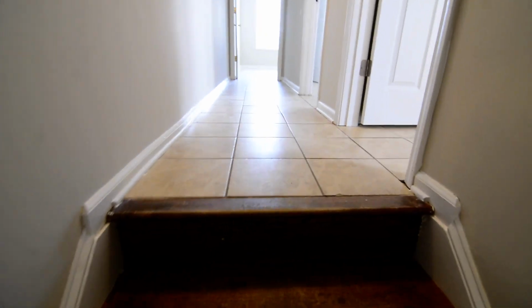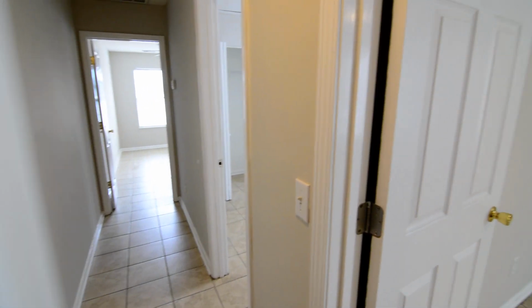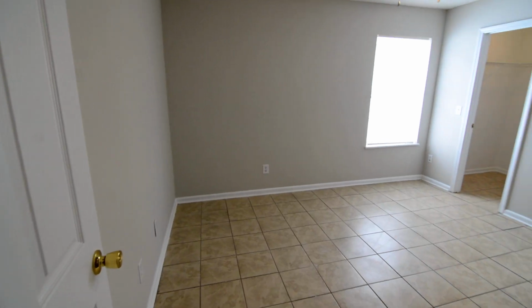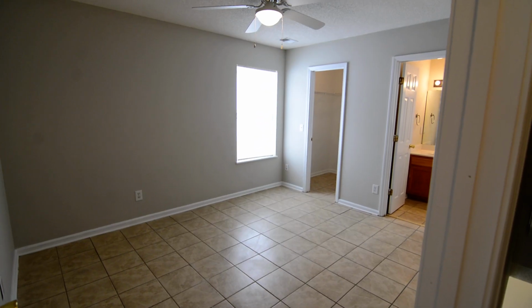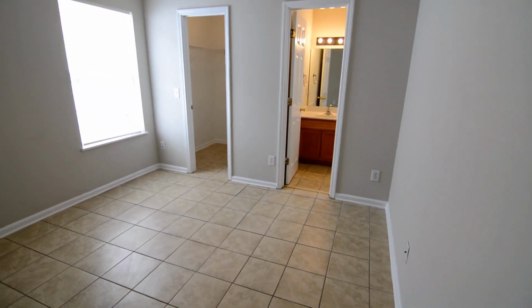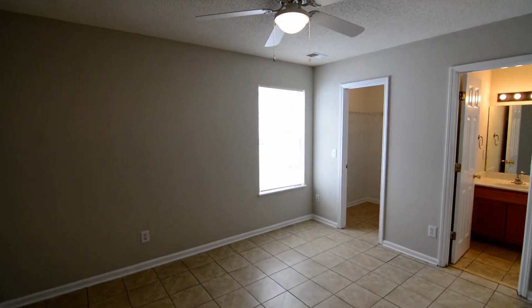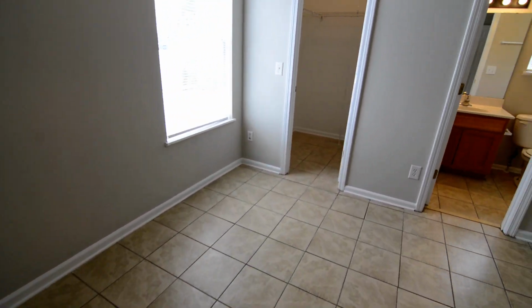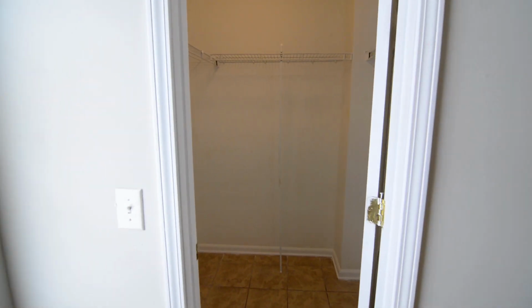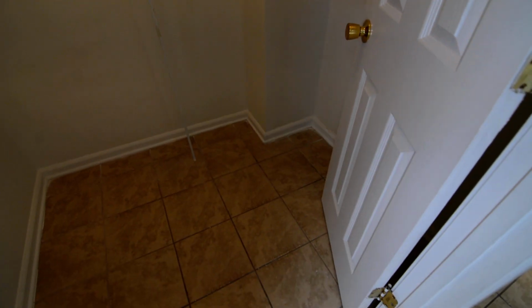and then you go up to the second level, and as we mentioned, those tile floors pick up here again. So 3 bedrooms off the hall. Here is what would be considered the master, most likely, since you do have a private bathroom and also a walk-in closet in here, and it's not attached to any of the other rooms. So we'll just cross over here and show you the closet first. You see it's a nice size, and the flooring even continues into there.